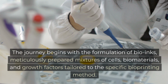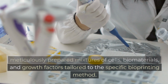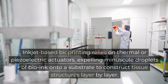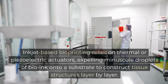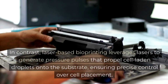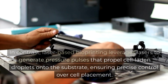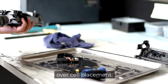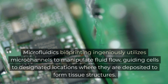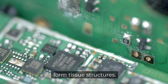The journey begins with the formation of bioinks, meticulously prepared mixtures of chemicals, biomaterials, and growth factors tailored to the specific bioprinting method. Inkjet-based bioprinting relies on thermal or piezoelectric actuators, expelling minuscule droplets of bioink into a substrate to construct tissue structures layer by layer. In contrast, laser-based bioprinting leverages lasers to generate pressure pulses that propel cell-laden droplets onto the substrate, ensuring precise control over cell placement. Microfluidics bioprinting ingeniously utilizes microchannels to manipulate fluid flow, guiding cells to designated locations where they are deposited to form tissue structures.